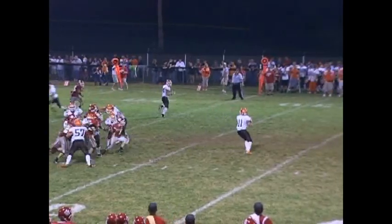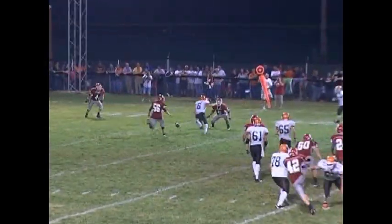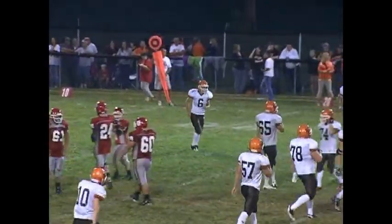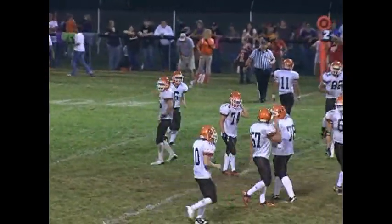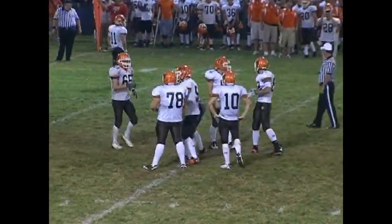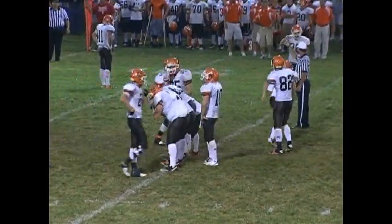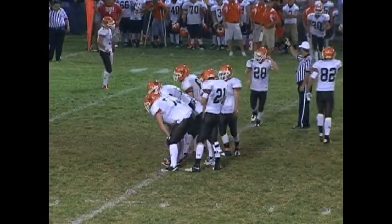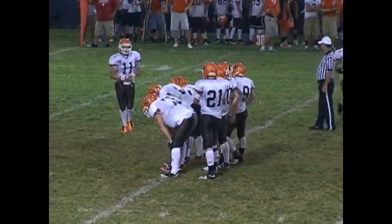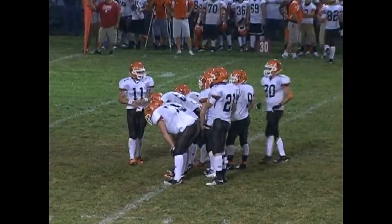Dean takes a snap out of the shotgun, throws, and it's dropped by Clint Handa. Looked like he had him open, just kind of put it out there a little outside of his outstretched arms that time. Line giving Dean some nice time to throw the ball there. Buckeyes almost had a little bit of a hurry-up offense on that last play.